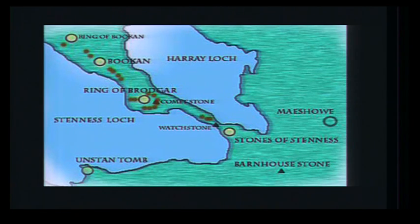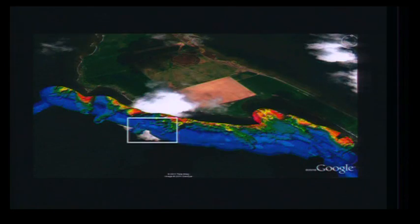So just to recap, really, this is one of the most important sites in Britain, and nearly all the monuments are within sight of each other. So it was really a site that was choreographed for ceremony. It was actually designed to be a huge kind of stage set for ceremony. So all the sites are within sight of each other, apart from this one, because this is actually under the water. And this is causing a lot of excitement at the moment.